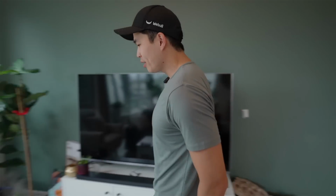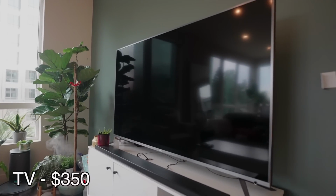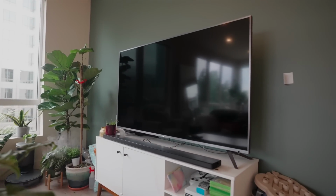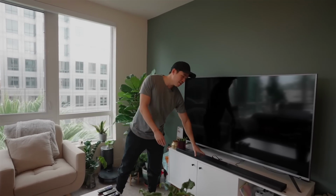And then coming over here, we have our TV. I think I spent like $350 on this TV. It's a 65-inch 4K TV. It's actually not that good. So I'm thinking of upgrading at some point, but for now, it works. If you guys have a TV and you don't have a sound bar, highly, highly recommend it.